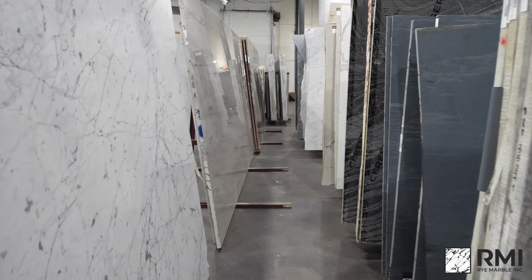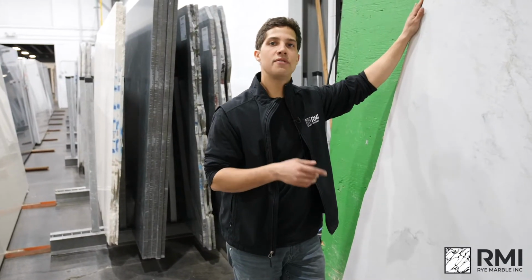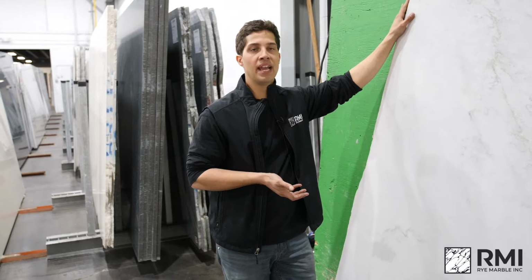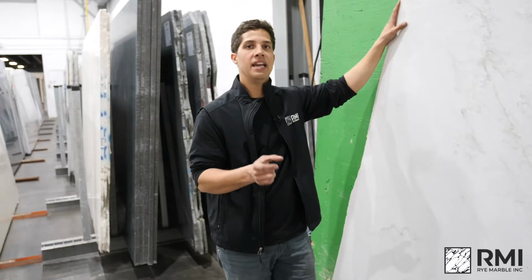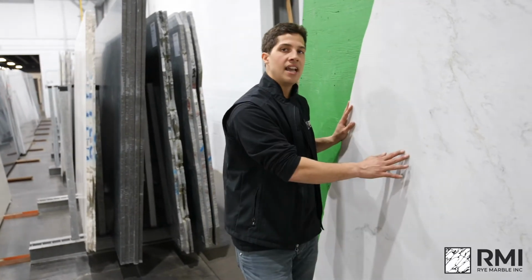When using marble in a kitchen, we always recommend to use a honed finish, which will help hide any etching which may occur. Etching is really the true enemy of marble. It's really not so much stains. As long as you keep your marble sealed, you won't stain it with red wine or coffee. It's acid and lemon and other things that can leave those dull marks, and having a honed finish really helps to hide those marks and create a longer lasting product.